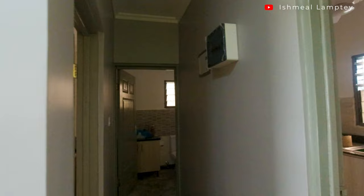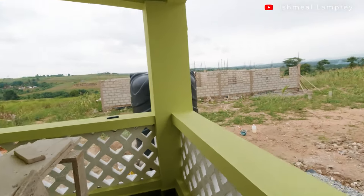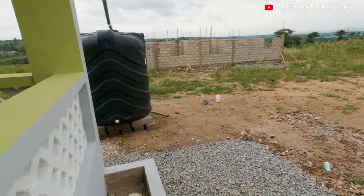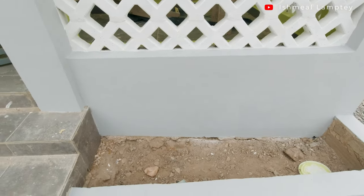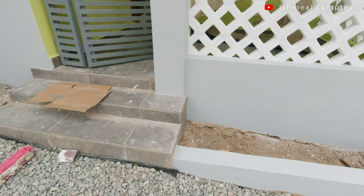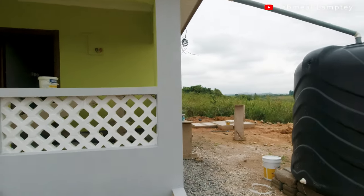So let me take you out and show you what has been done outside. Let me just turn off the lights from here. Walk through the porch, and then outside we have a flower bed. We have to decide on what is going to be planted in it, which is painted. And then we have the outside also being painted.